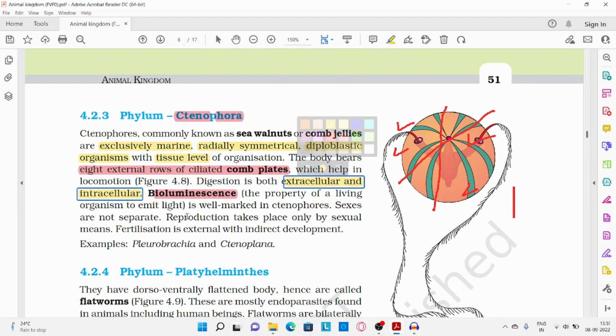As you know, bioluminescence is the property of a living organism to emit light. Now, reproduction is only by sexual means, and sexes are not separate. That means they are hermaphrodite. So, Ctenophorans are hermaphrodite, and reproduction only takes place by sexual means. So, no asexual reproduction.